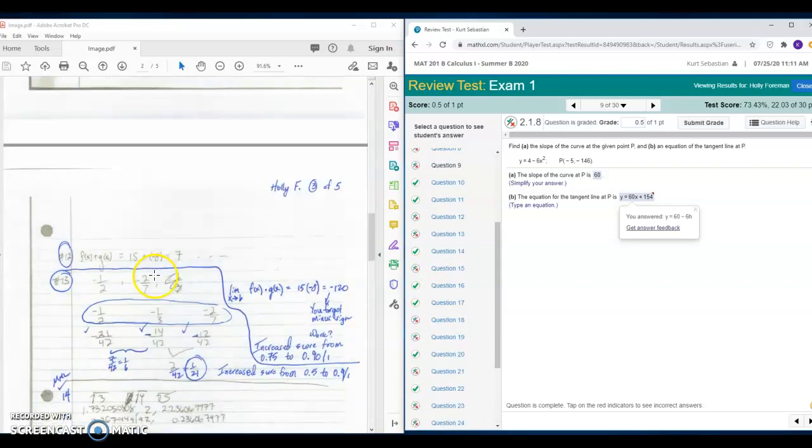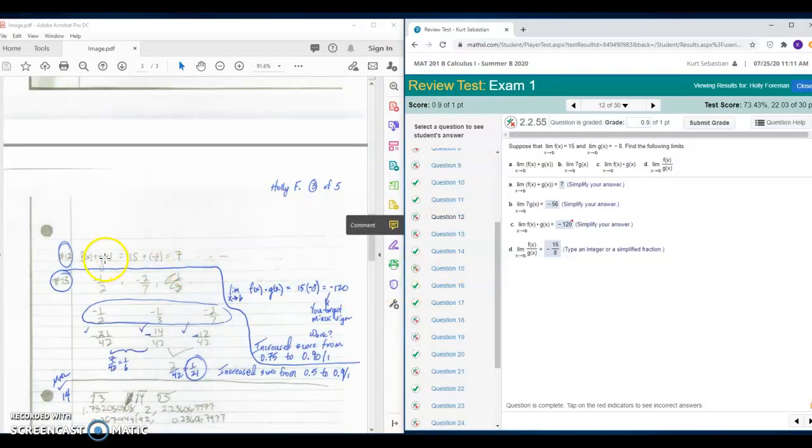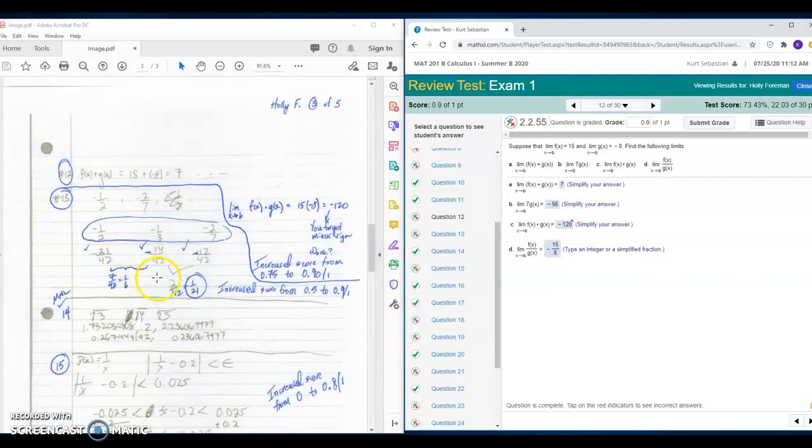12, let's see. 12 was this one. You just missed part C. So I think it's just a real simple thing, somehow you dropped the minus sign. You wrote positive 120. Now, I don't see the work up here anywhere, but I'm pretty sure I know what you did, so I gave you credit for that. And since you only missed that one part, your score was already 0.75. I increased it up to 0.90 out of 1.